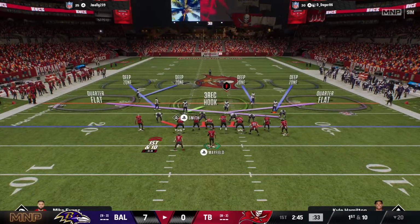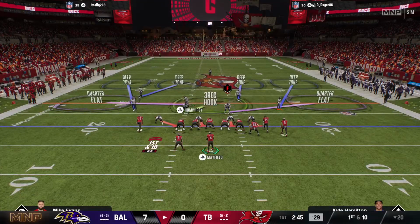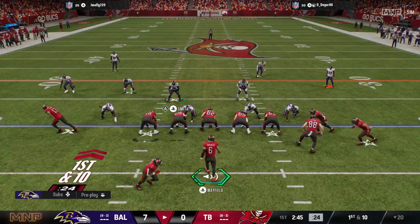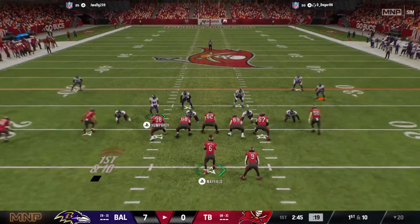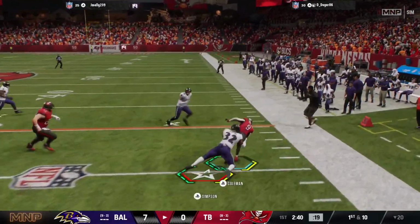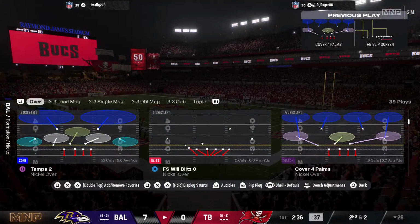Offense showing trips out right as they get set for this 1st and 10. What's that? Shaking off the pit quickly. He's going to throw. Jump off, caught by his back. A nice chunk there, about 7. He's up to the 27.